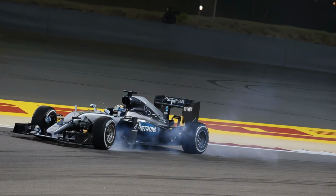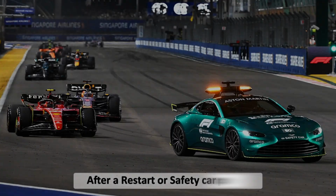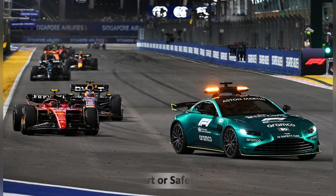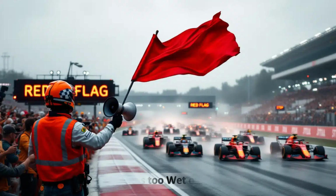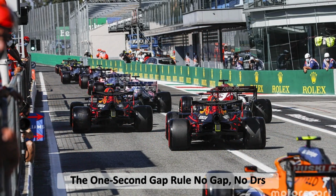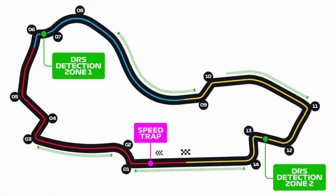Rules and restrictions. DRS isn't available all the time. There are strict rules to keep things fair and safe. Drivers can't use DRS during the first 2 laps of a race or after a restart or safety car period. If the track is too wet or dangerous, say during heavy rain, the race director can disable DRS completely. And again, the 1 second gap rule is always in play. No gap, no DRS.